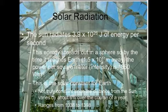Okay, so that's kind of our daily average, but it's not consistent. It's not always the same. It's what we call the solar constant, even though it's not the solar constant. And over the course of a year, it ranges from about 1,038, so a little over 1,000 watts per square meter, to almost 1,400 watts per square meter. And that's primarily because of the change in the distance from the Earth to the Sun, because of the eccentricity of the Earth's orbit, since we're getting a little closer and a little farther away.